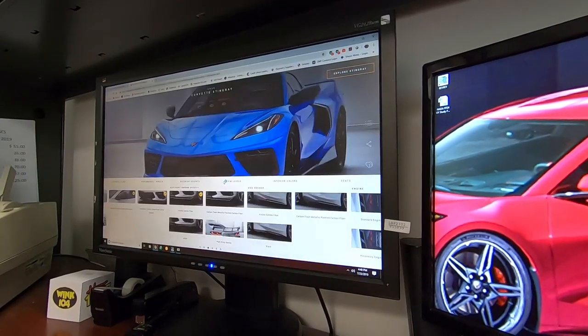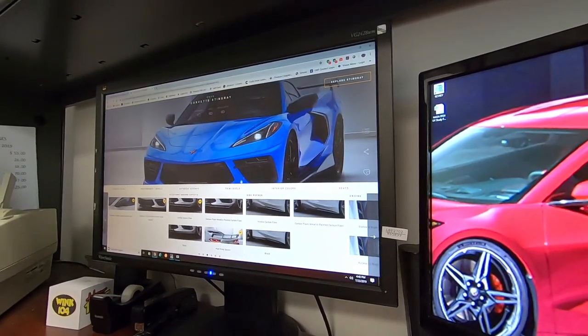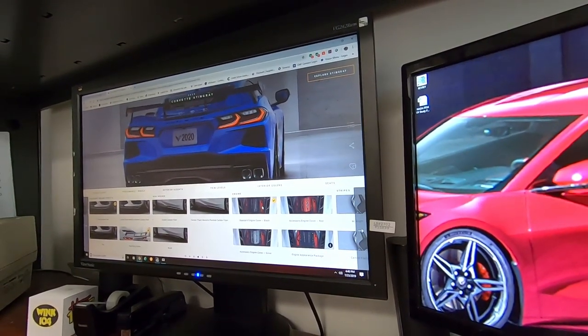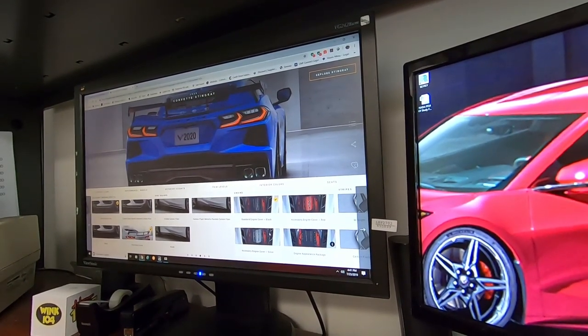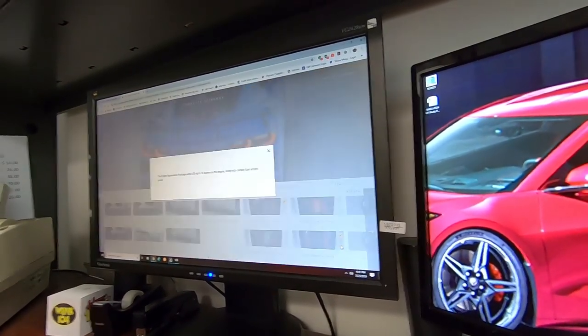Yes, yes, yes. You can't get the big wing if you do museum delivery. Really? It's a dealer installed option. We have to take off the whole rear bumper. Are you serious? Yeah. Standard is black with the red valve covers. You could do silver center with the red valve covers, red with the red valve covers, or the engine appearance, which is the lights and LED, which you're definitely going to get.